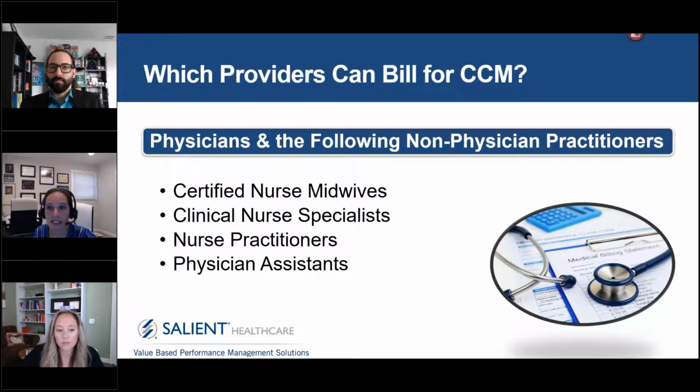The physicians and the APPs listed on this slide may bill for CCM services. And while CCM is most frequently billed by primary care providers, specialty providers can also do so in certain circumstances. CCM services are not within the scope of practice of limited licensed physicians and practitioners like clinical psychologists, podiatrists, or dentists, although practitioners may refer or consult with such physicians and practitioners to coordinate and manage care.